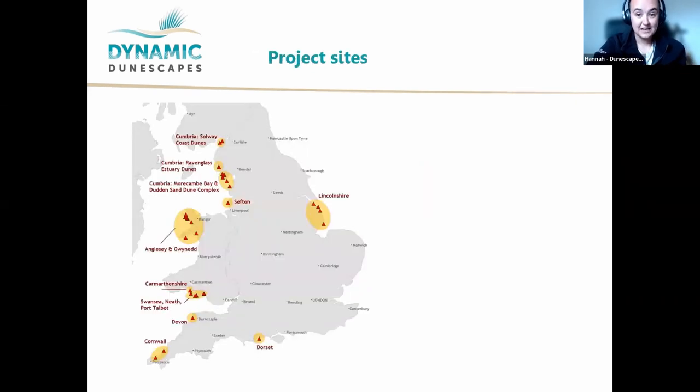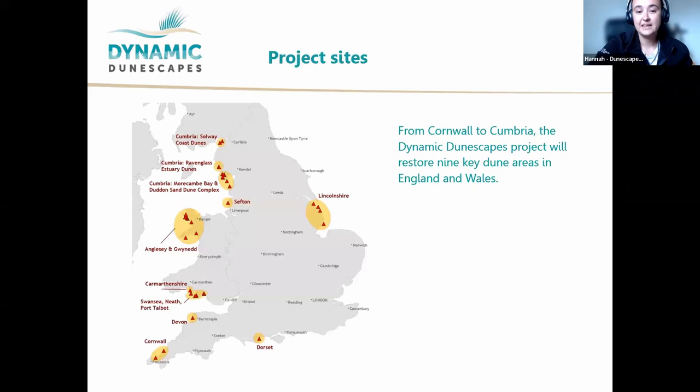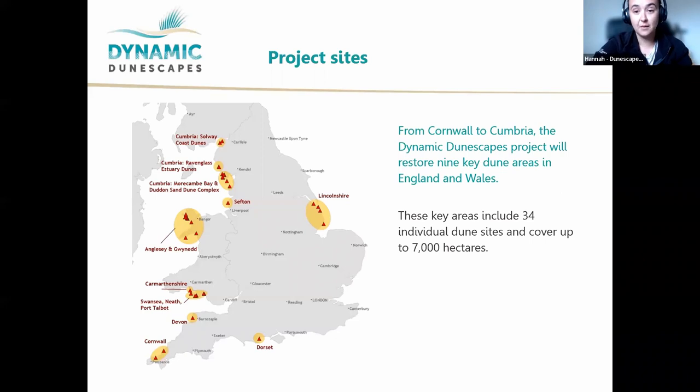So these are our project sites across the whole of England and Wales. We don't currently work in Scotland or Northern Ireland. And as you can see, there's 12 sites in Wales, and I'll go into where they are in a little bit more detail in a moment. What we're trying to do is restore 9 key dune areas across these sites. And what that looks like is the 34 dune sites. A lot of them are part of a larger dune system, and I'll speak about what that means in a moment. And this covers up to 7,000 hectares.